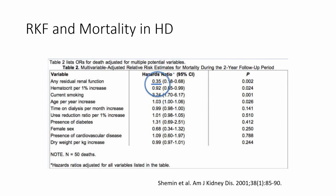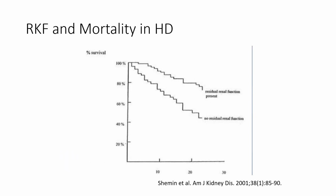If you made urine, you had a 65% lower risk of mortality than those who did not make any urine. And it was a stronger predictor than hematocrit, smoking status, age, time on dialysis, urea reduction ratio, the presence of diabetes, sex, cardiovascular disease, or dry weight. This graph is what we call a survival curve, and it shows percent survival on the y-axis and time on the x-axis. After 2.5 years, those who produced urine at the beginning of the study had significantly lower mortality than those who produced no urine at the start of the study.